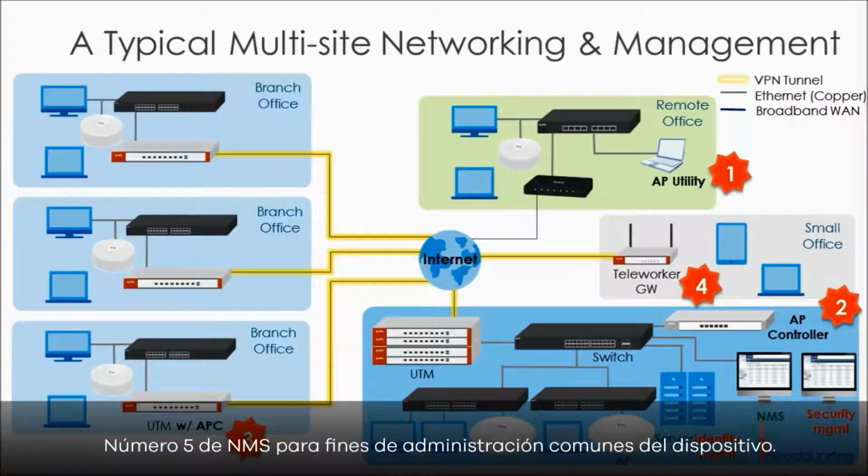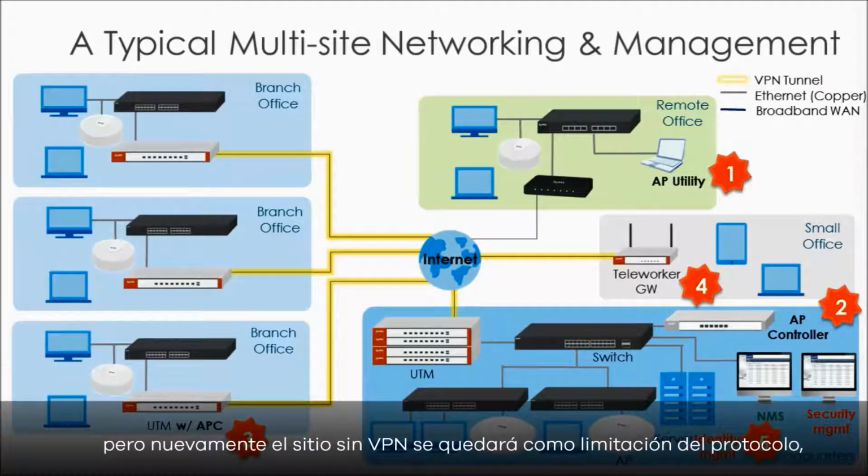Number 5, NMS for device command management purposes. But again, the site without VPN will be left behind due to protocol limitation.